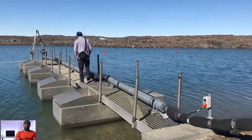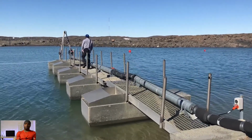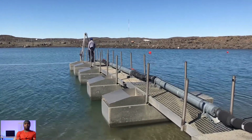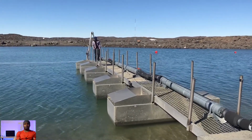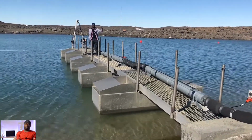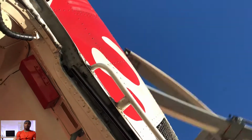And this is me walking on a floating bridge. This is the place from where they take drinking water, and the drinking water is taken from this lake, purified, and then stored in very big water storage tanks. They have two big storage tanks, and it is really huge because you can run the whole summer with it. It is that huge.